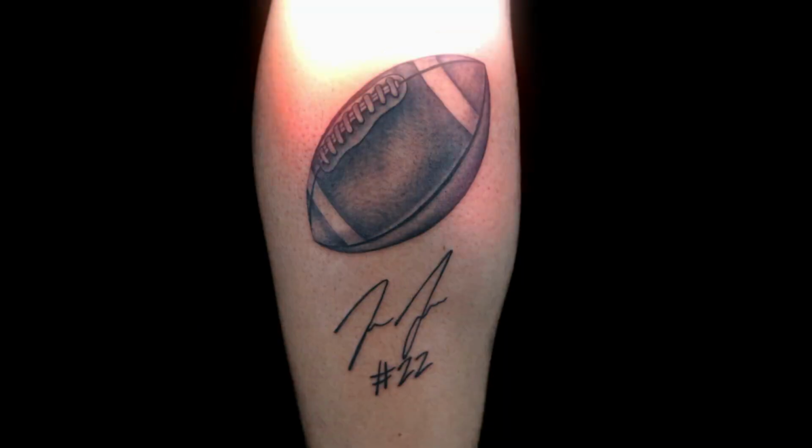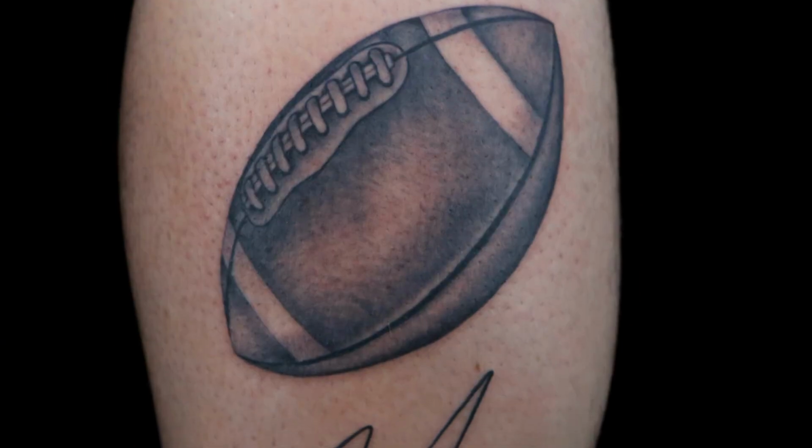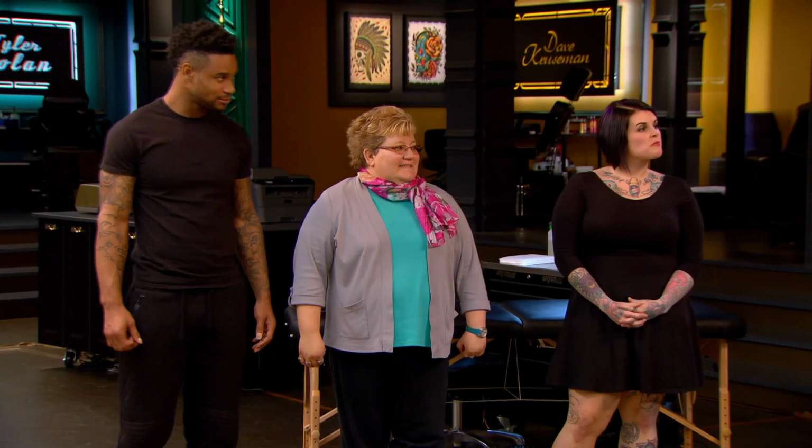I think it's a great choice to go black and gray based on the memorabilia standpoint. We all know that over time, some of the colors fade away. Black and gray is going to remain, and the placement of the signature sits nicely underneath. Looks great. Duffy and her player was Darius Slay.